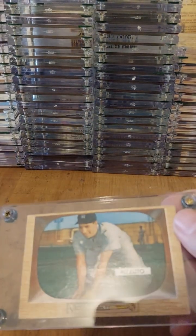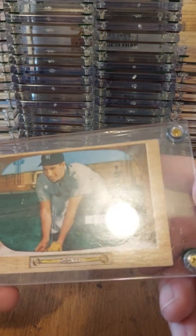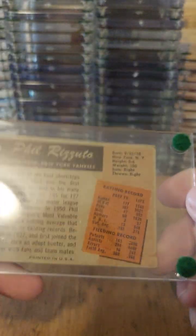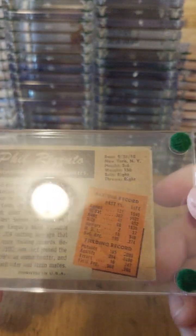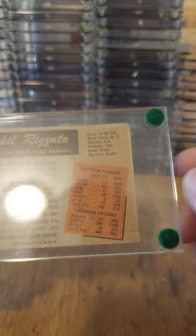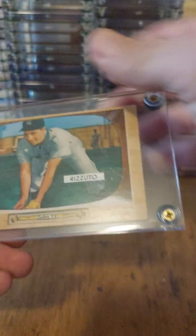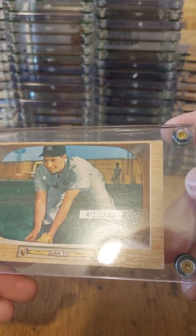And we have an, oops, that's just a loose one. Then we got a Phil Rizzuto. I think this one does have some wear on it, but it's very cool to see an early Phil Rizzuto. You can see a little bit of wax, and I think there's a crease running right through the middle. You can just barely see it. You have to tilt it. It's a really minor one. Still awesome Hall of Famer there.